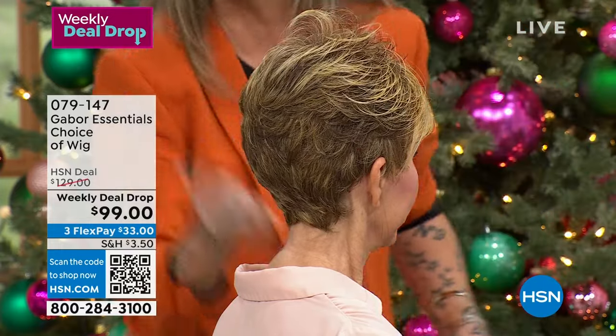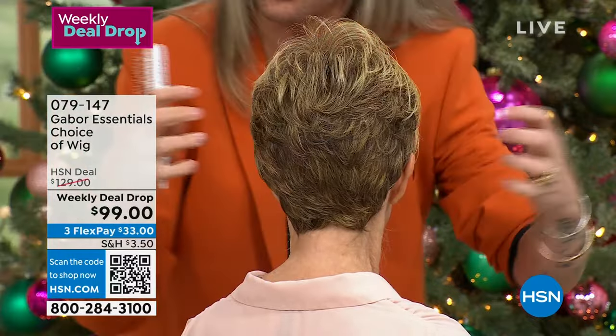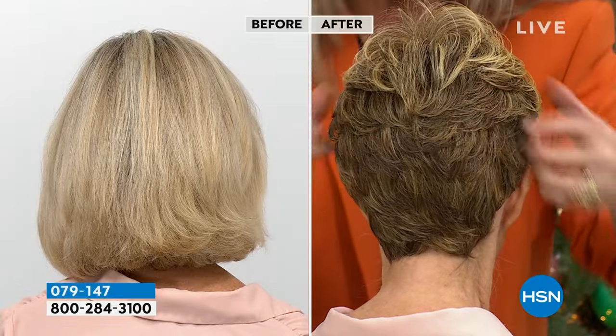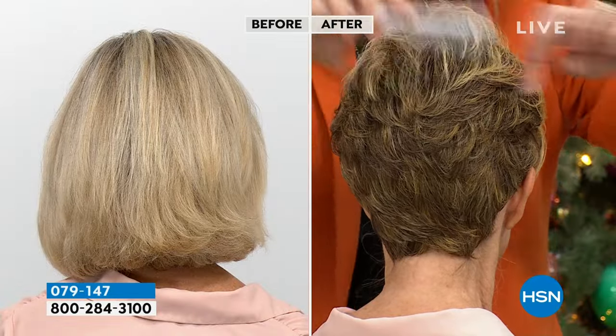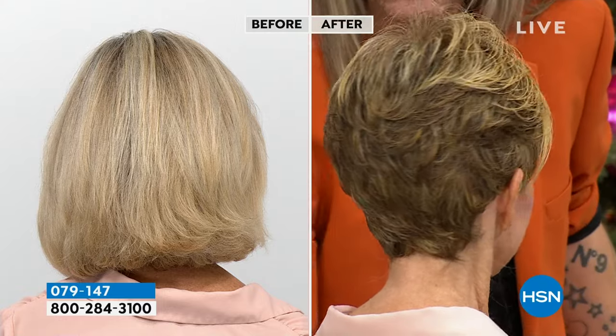Now, this is this fabulous brown blonde color. One of the top selling blondes because look at this. It's a gorgeous minky brown ash base. But then you get to see this really fabulous Gabor 7 to 11 highlight shot across it. Love this color on you.